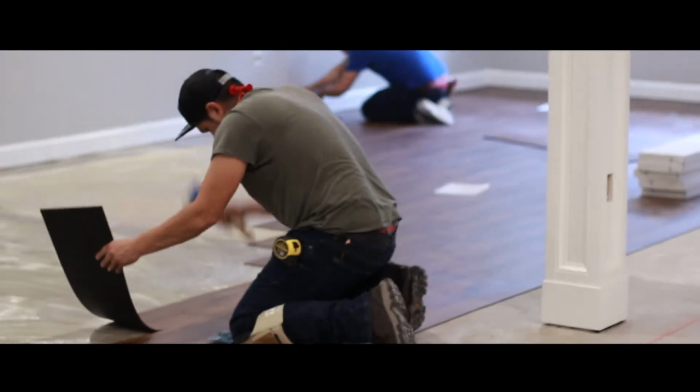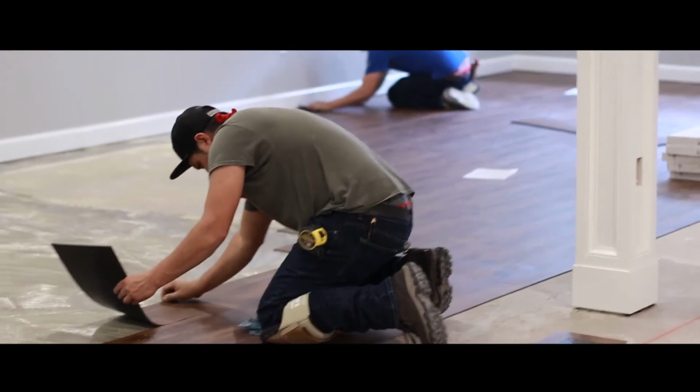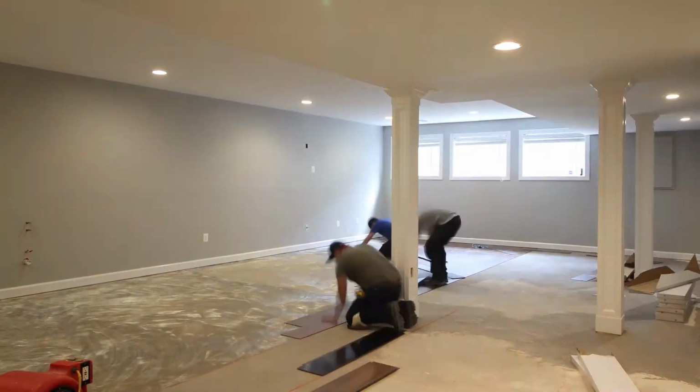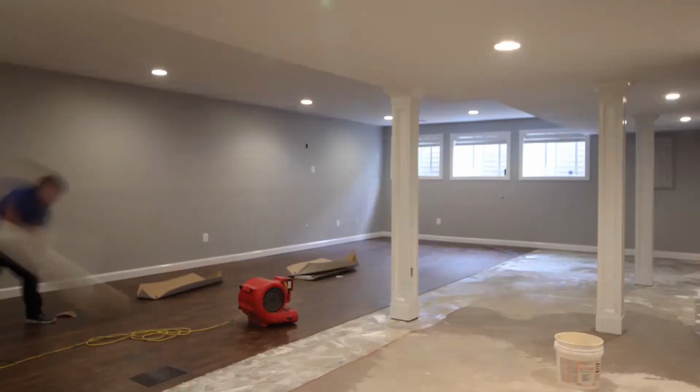And the reasons are numerous. Luxury vinyl gives you a beautiful wood look, but it doesn't have the maintenance or the concerns that you get with real hardwood. Hardwood, as you know, is very susceptible to moisture, to temperature, but the luxury vinyl is a very durable product that looks great. So for kids, pets, you can't beat it.